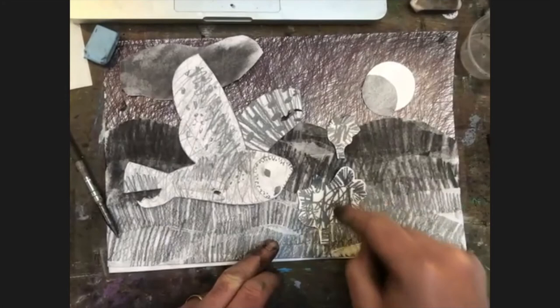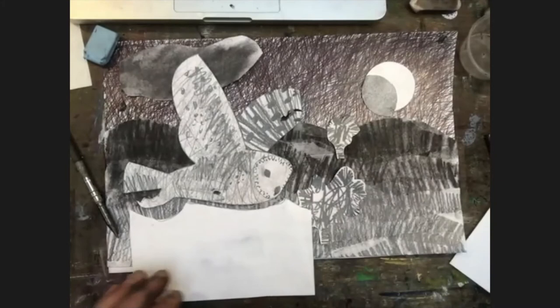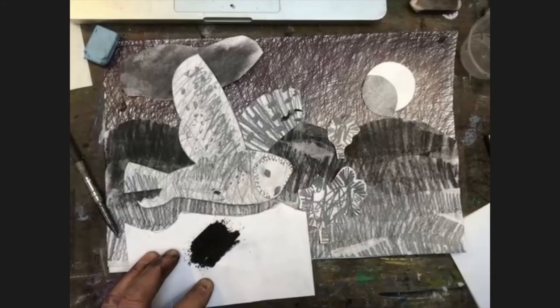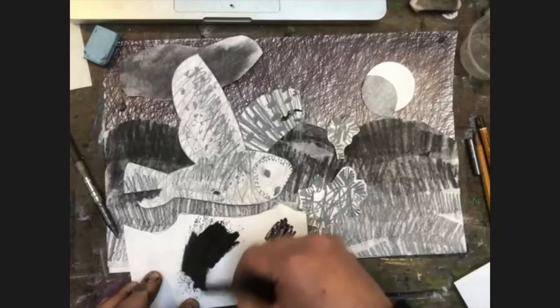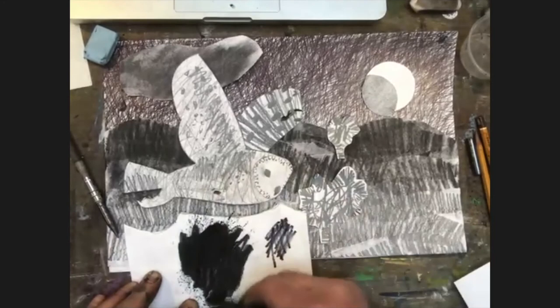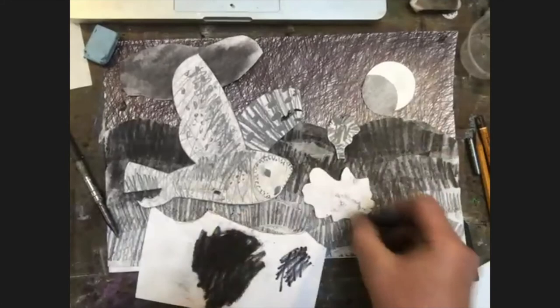All I would do is get a bit of scrap paper that I haven't used yet and find something that's quite dark, either the charcoal, making a really dark charcoal mark, or a Sharpie if it's not running out like my one here. Just do a random shape. Once again, don't draw the tree first, just do a random shape. If I do it around that way, you can see the shape it is. It's just some sort of organic shape.